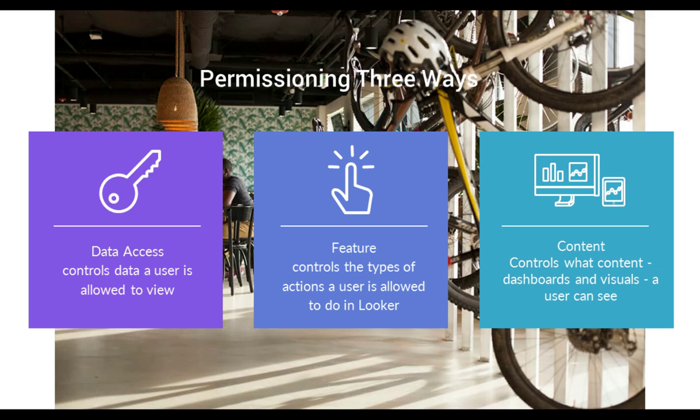And permissioning can be done at 3 different levels. One for data access, as we were talking about before, who has access to what metrics. So if you need finance not to be able to see PHI, they wouldn't be able to see it. But also there's feature or what action an individual can take within Looker, whether they're able to create graphics, send emails, create a schedule, and then also content. So what dashboards or visualizations individuals or groups can see within Looker.